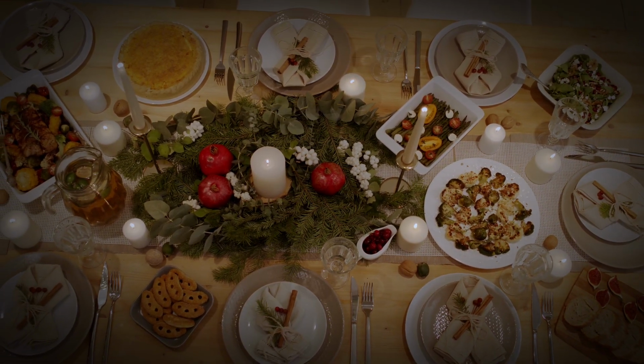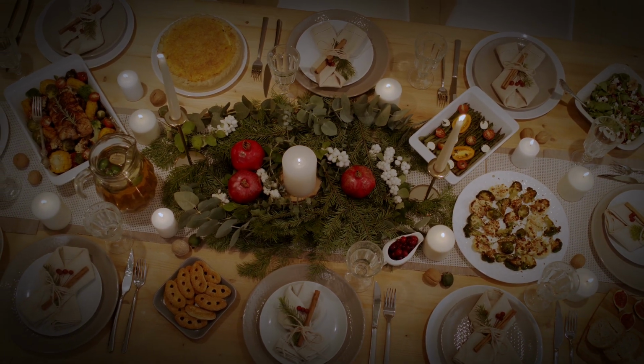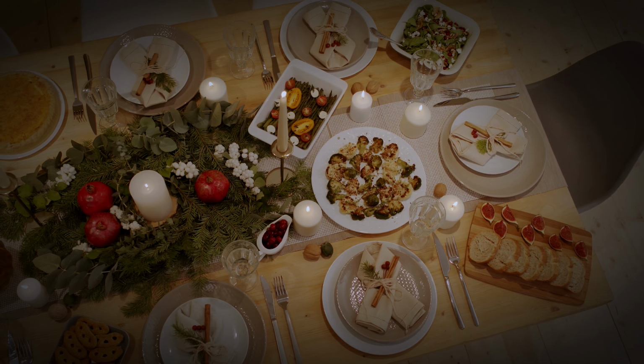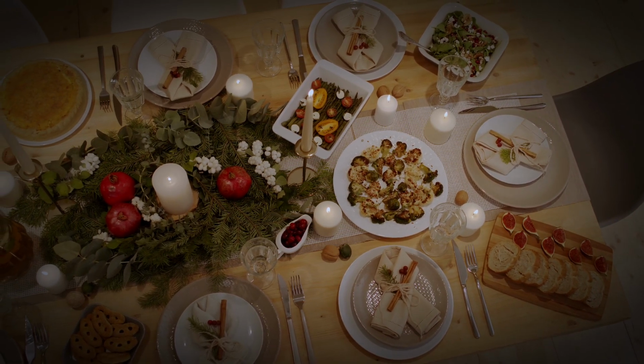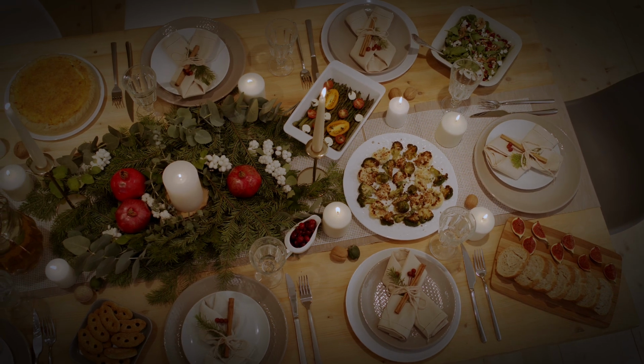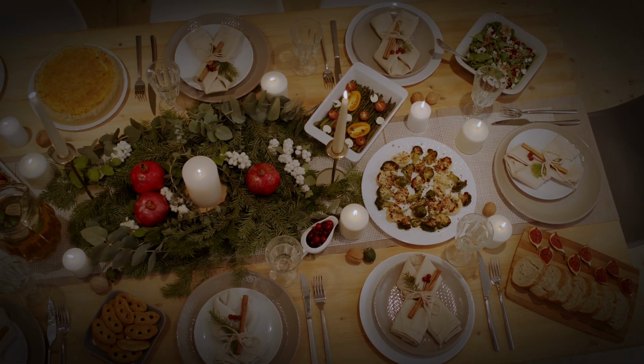Remove it from the heat and stir in a pinch of nutmeg, half a teaspoon of salt, and 1 cup of grated Parmesan cheese. Let the sauce cool slightly, then mix in 2 lightly beaten eggs. Stir well until the eggs are fully blended.